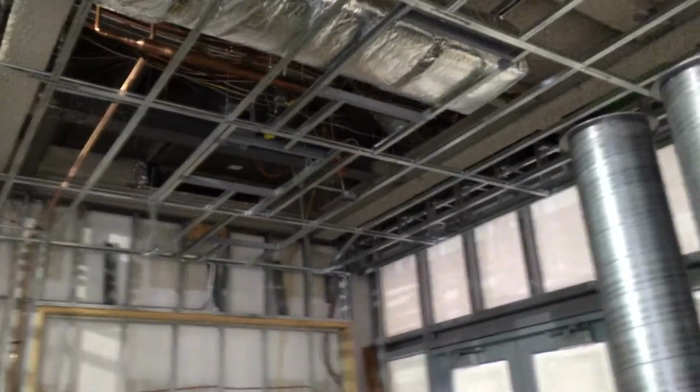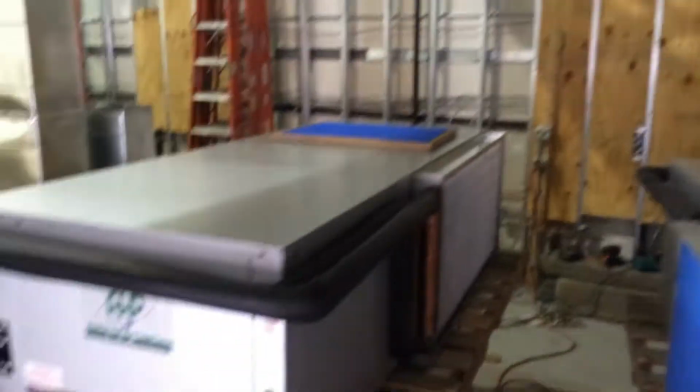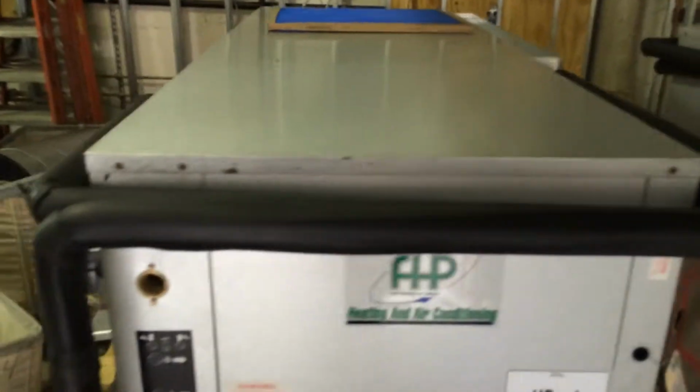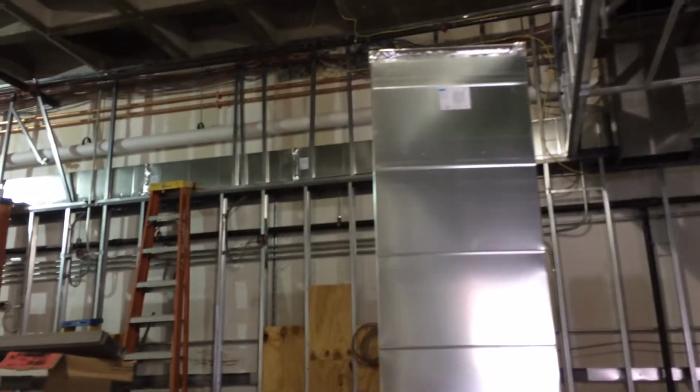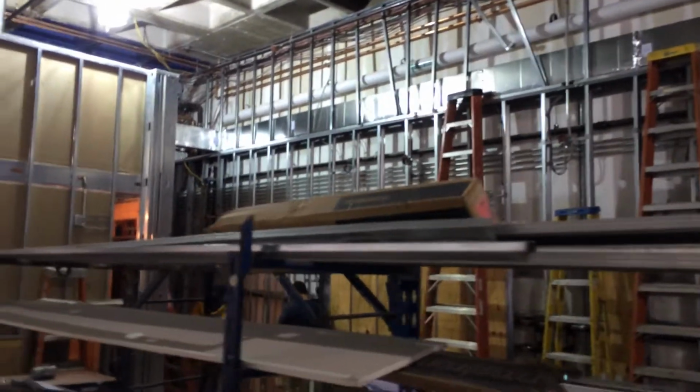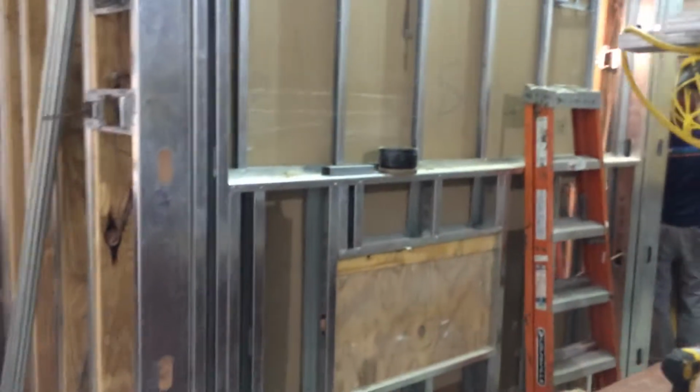This is going to be the ceiling on this side, and this stuff right here is some of the cooling equipment and heating equipment that's going to go up there. You can see some more duct work, so they're working on getting all that in place. And that back wall is all framed, and they've put in all the conduit. We'll get through that. This is the bathroom area, and some of the sheetrock's gone up.